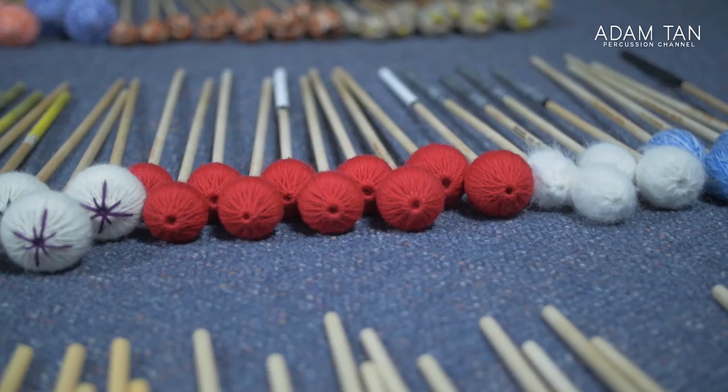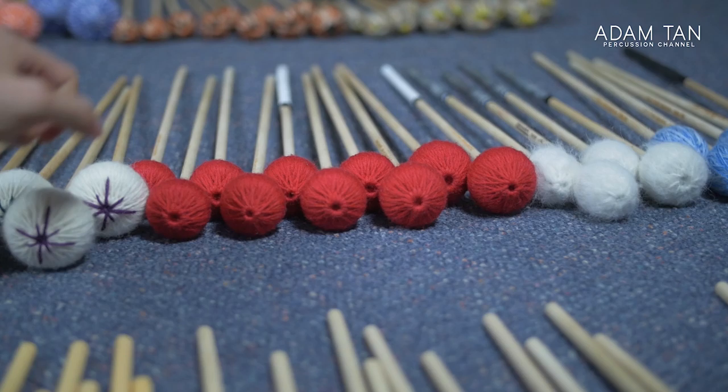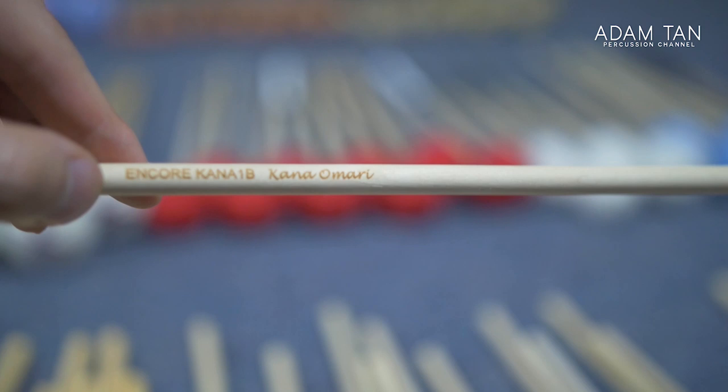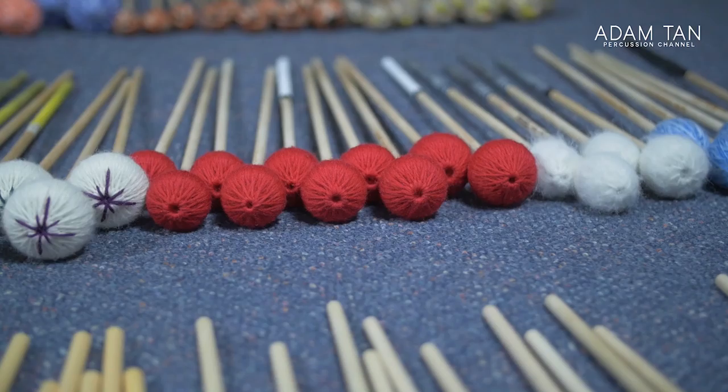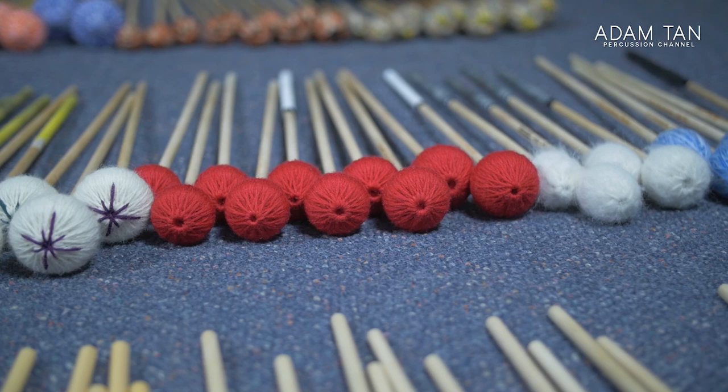Now, anyone who's been following the mallet trends for the last year and a half will know these mallets. These are the Kana Omori series from Encore Mallets as well, with that signature red color. And fun fact, some of my mallets actually have the wrong spelling, like this one, Kana Omori. Huh? And that's because these were literally pulled off the PASIC display in PASIC 2018, thanks to Dan Litzer at Encore for helping me pull mallets off the shelf.